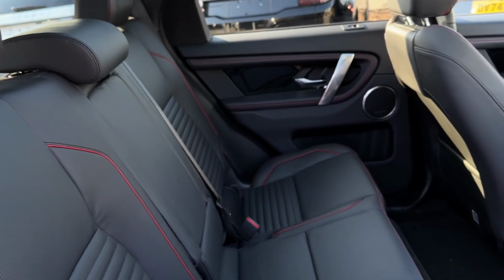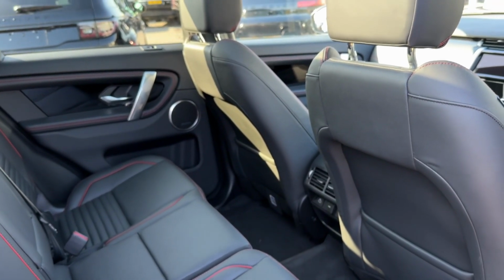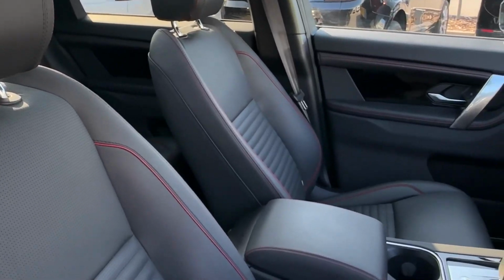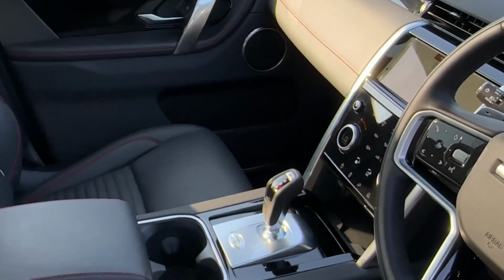In the rear passenger area we'll find a 3-seater bench with a folding armrest in the middle. In the centre of the footwell we'll have some rear heater controls as well as some charging points. Up front in the driver's cab area we'll have some more Ebony Windsor Leather upholstery with some red contrast stitching.